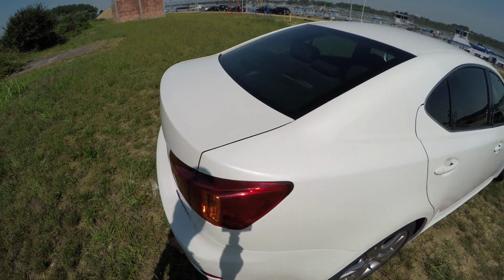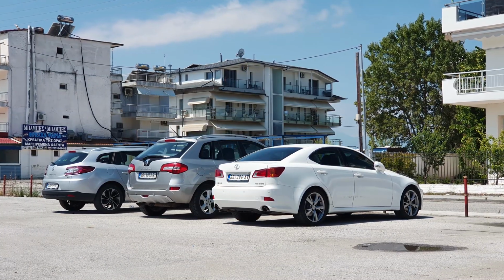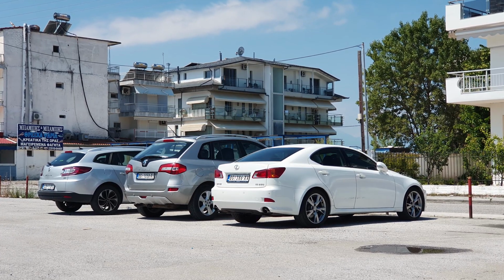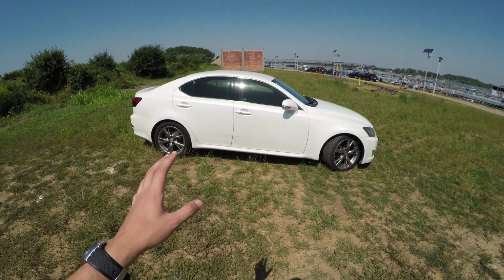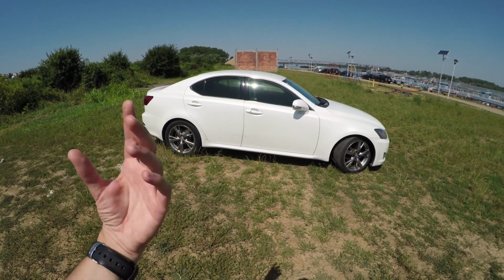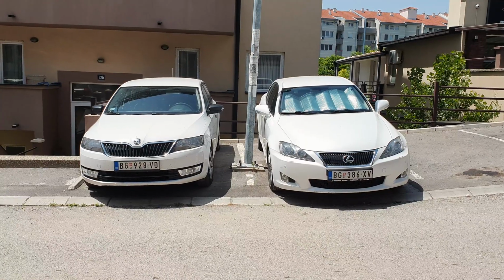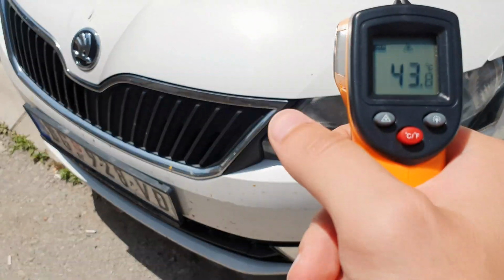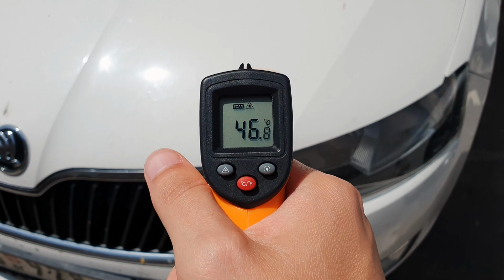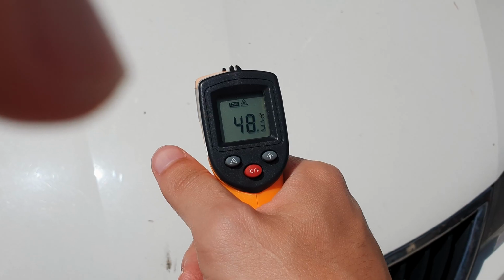And we did the same with the Renault, and it was so hot that you couldn't even put your hand on the car. I'm not a professional, I don't know what they put. I know the white color attracts heat way less, but I even compared it to the regular white sedan. And still, this car got like 5 degrees lower than the white car beside it.